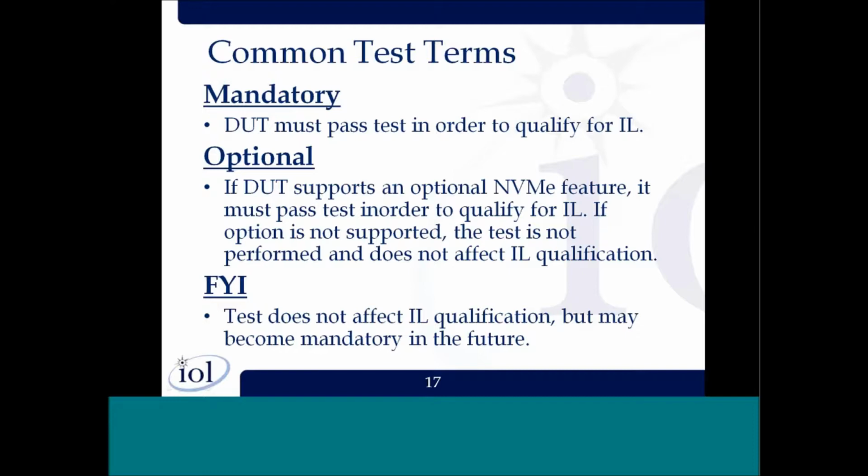We also have optional tests. Now, these are tests where there may be a feature that's described in the NVMe specification as optional. Some devices may support it, some devices don't support it. If a device supports that optional feature, it has to pass that test. If you implement this feature, you must implement it correctly. That's what we're checking with those optional tests. If a device doesn't support that optional feature, it just doesn't have that feature turned on or hasn't been implemented yet, the test is simply not applicable and it has no effect on whether a device qualifies for the integrators list or not. So that's how we use that term optional. It's an option in the spec, and the device may or may not have implemented that option. And depending on what they've implemented, certain tests may become applicable or not applicable.